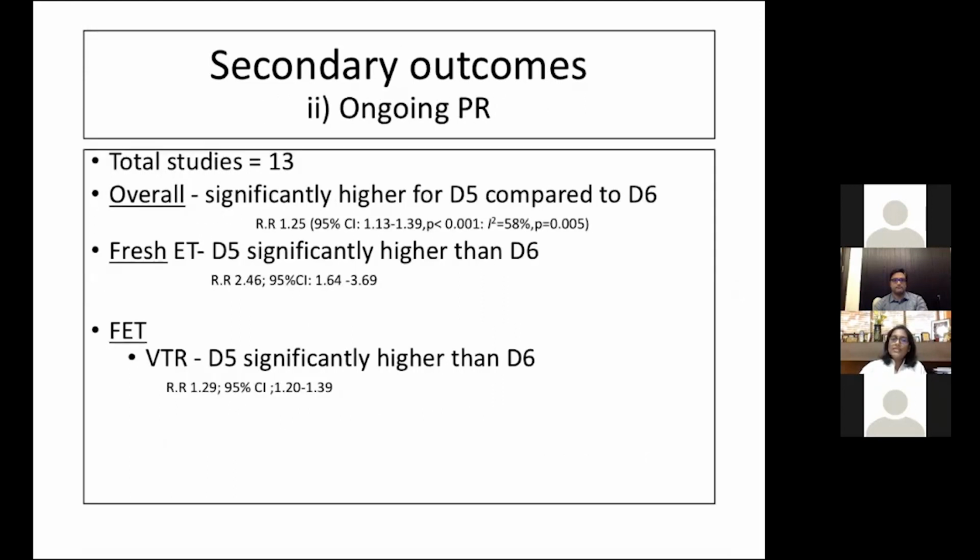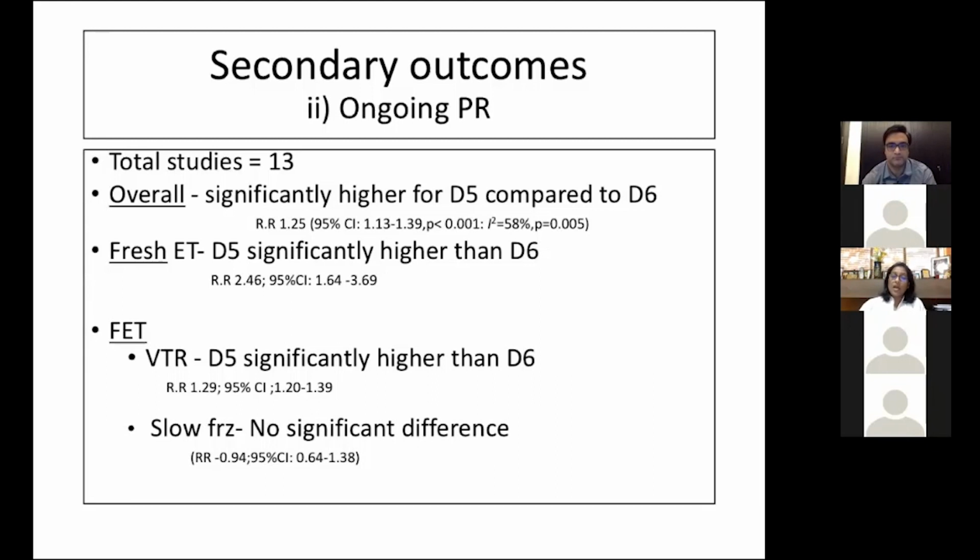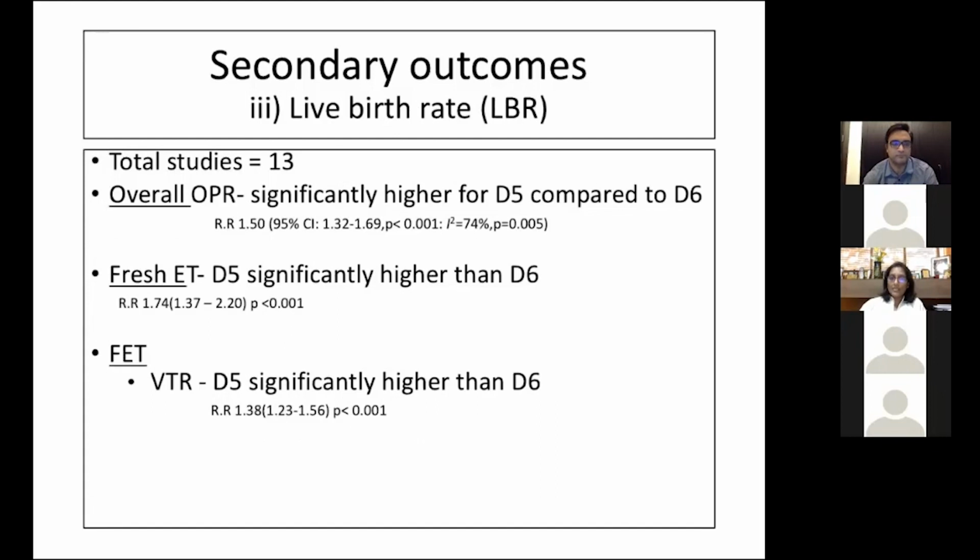Coming to the next secondary outcome, the ongoing pregnancy rate, 13 studies qualified for this analysis, and overall, including fresh and frozen transfer with vitrification, day 5 definitely showed a higher ongoing pregnancy rate as compared to day 6. As far as frozen embryo transfers by the slow freezing method were concerned, there was no significant difference whether the transfer was done on day 5 or day 6.